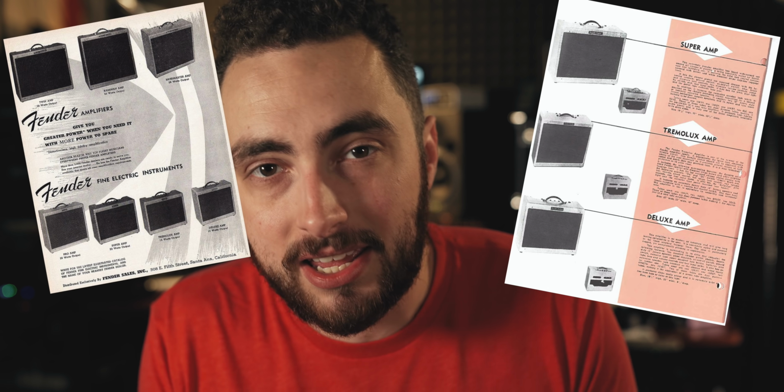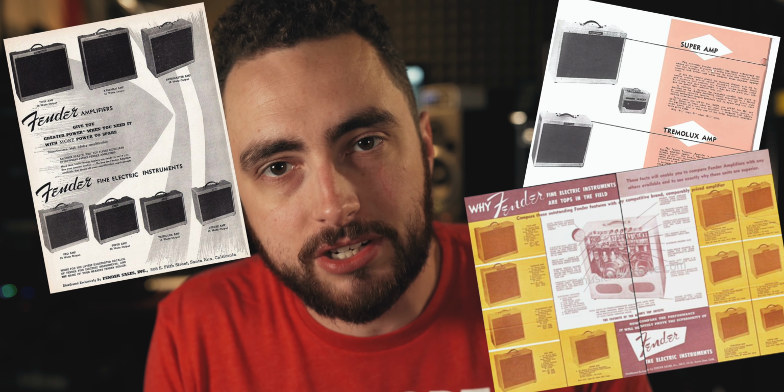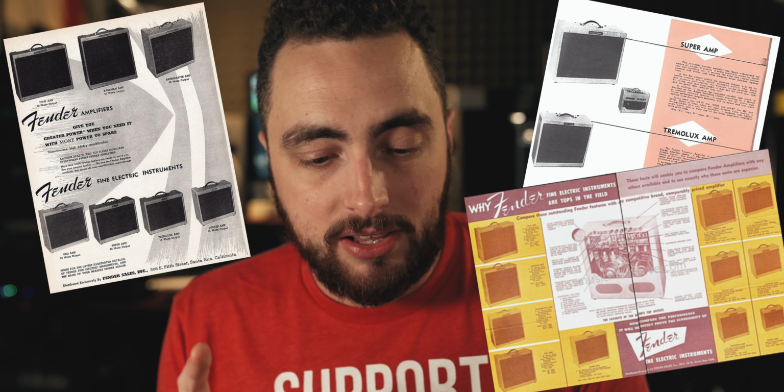Now, if you're not familiar, we should define the term Tweed. Essentially, this refers to any amp that Fender was making from about 1948 to around 1960. And it's not just one amp. It's actually about a dozen or so different models that range in size and layout and power and circuit design. But we today refer to these amps as Tweed because of the covering.